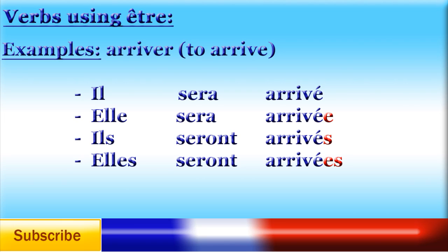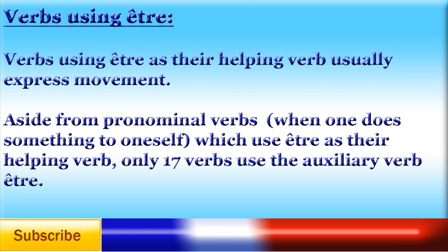Notice that when using être as your helping verb, you need to add e to the past participle if the subject is feminine, s if the subject is plural, and es if the subject is both feminine and plural. Verbs using être as their helping verb usually express movement. Aside from pronominal verbs which all use être as their helping verb, only 17 verbs use the auxiliary verb être.